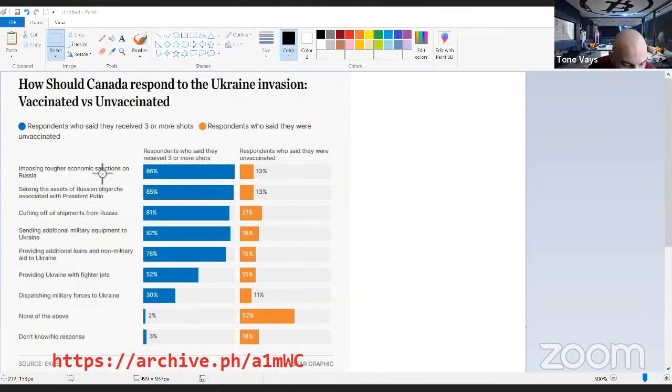If you've been triple jabbed, you want to impose economic sanctions on Russia. You want to freeze assets of Russian rich people and Putin. You want to cut off oil shipments from Russia, so you want to go into a dark age. You want to send military. You want to go fight the war against Russia. You want to provide additional loans. You want to put yourself in debt for Ukraine. You want to provide all kinds of military assistance to Ukraine. And you want to dispatch the military and get your people killed to go into Ukraine. If you had 3 shots, that is your view.